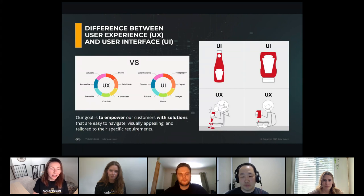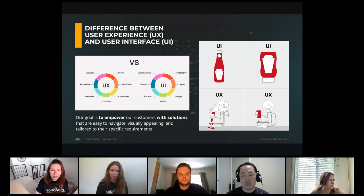And now let's consider the interface. So imagine you have a new smartphone and you want to lock it, but the lock button is inconveniently located, making it a hassle to find or requiring you to use both hands to reach it. This is where user interface design comes into play. So UI focuses on elements such as placement, size, colors, and tactile sensations of the interface. It determines how we interact with the product and the emotions and impressions it evokes.